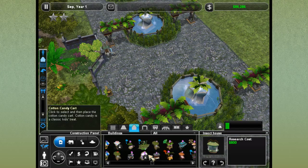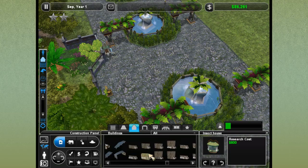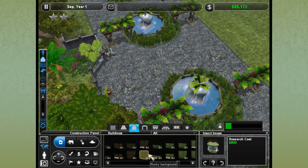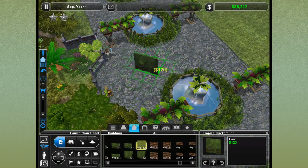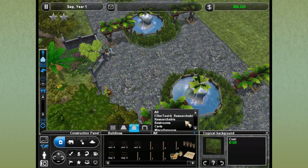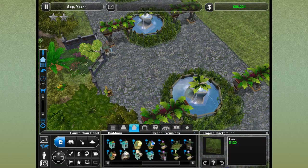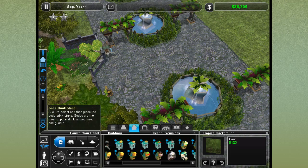Carts. Stands. Moving. See, now I forgot what we were looking for, Intern. It took too long. Ooh, look at that. Tropical background. Mmm, beautiful. It's green. Restaurants! That's what we were looking for, Intern. I don't think we have enough yet for restaurants. Let's see. Add descriptions. Nope, I'm not seeing restaurants.